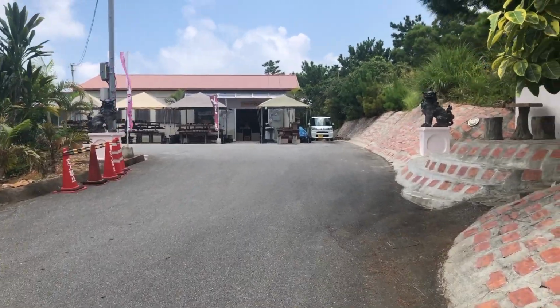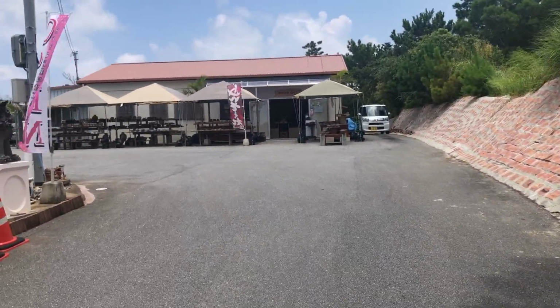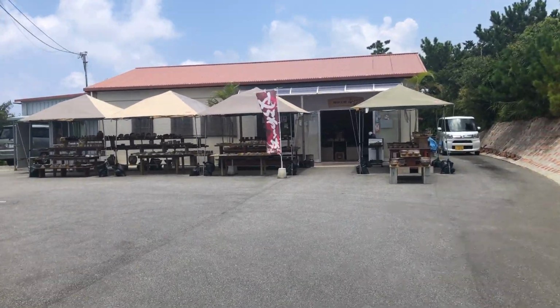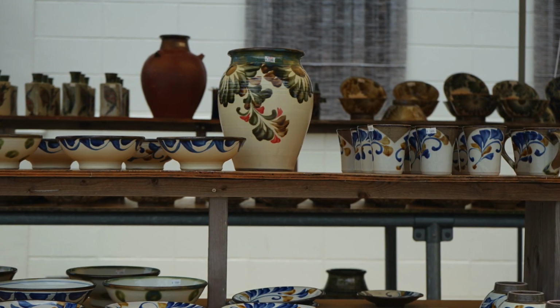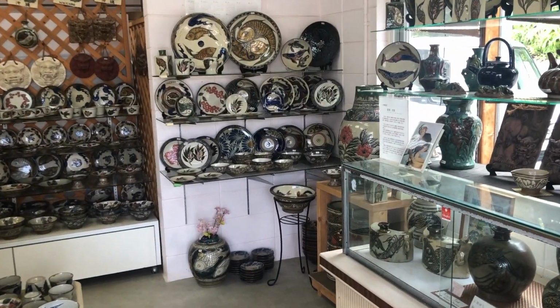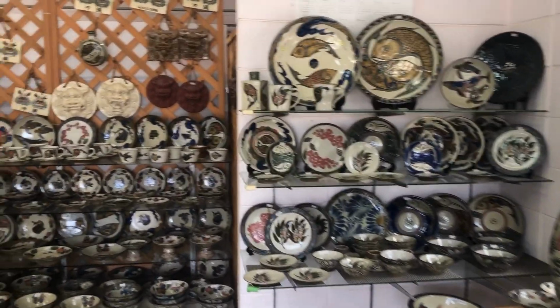We are heading to the next shop, just to give you an idea of what to expect when you come here. You can walk for hours and check out different stores. Each one of them is very unique and all the pottery is crafted very beautifully by hand and in detail. It doesn't matter if you come here to find some dishes for yourself, some souvenirs or a gift. I'm sure you will find something.